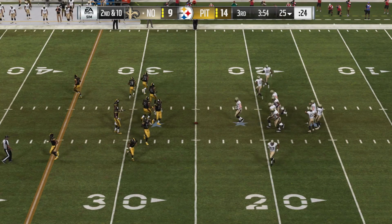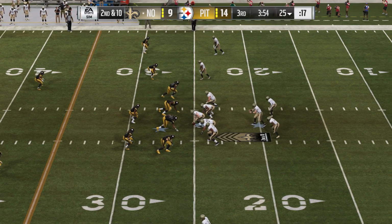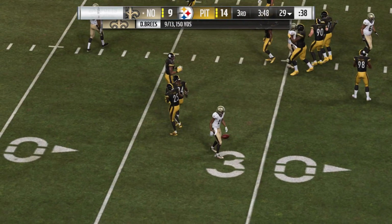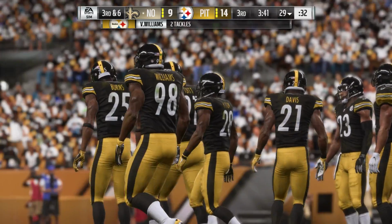Line of scrimmage, again the 25, 2nd and 10. Back to the air on 2nd down. It's Breeze. This is caught by Ginn. And he'll get to the 29-yard line, brought down there. 4 yards on the completion, and it sets up a 3rd down.